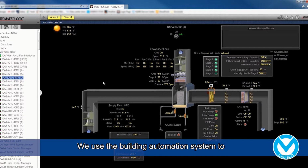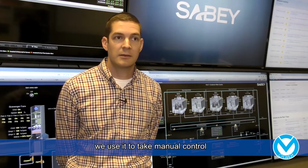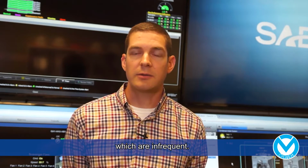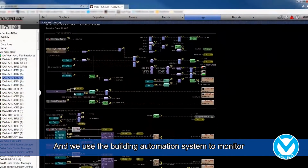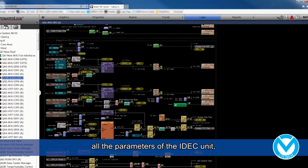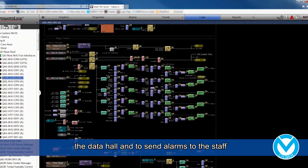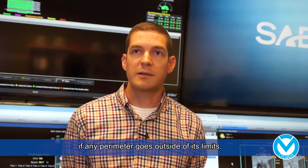We use the building automation system to operate the unit automatically. We use it to take manual control in those situations that we need manual control, which are infrequent. And we use the building automation system to monitor all the parameters of the iDeck unit and the data hall, and to send alarms to the staff if any parameter goes outside of its limits.